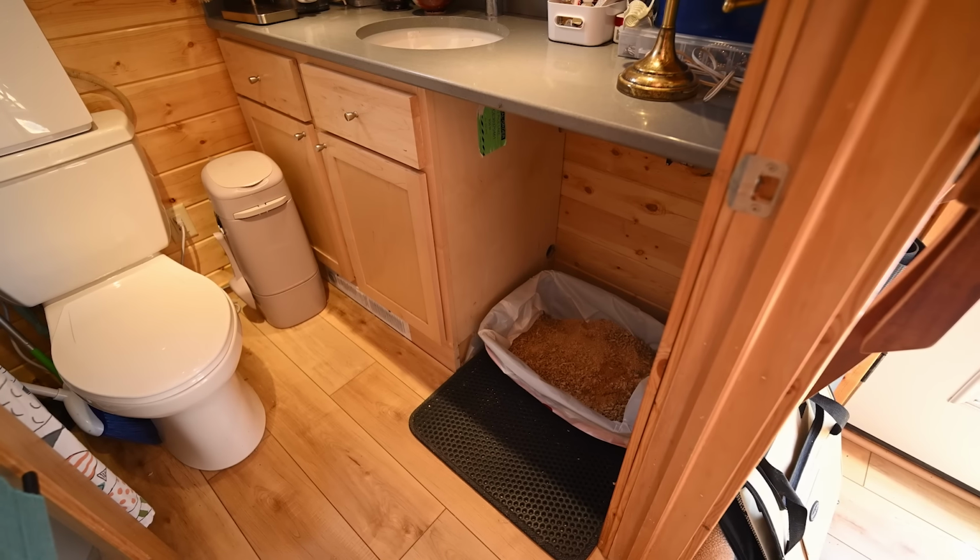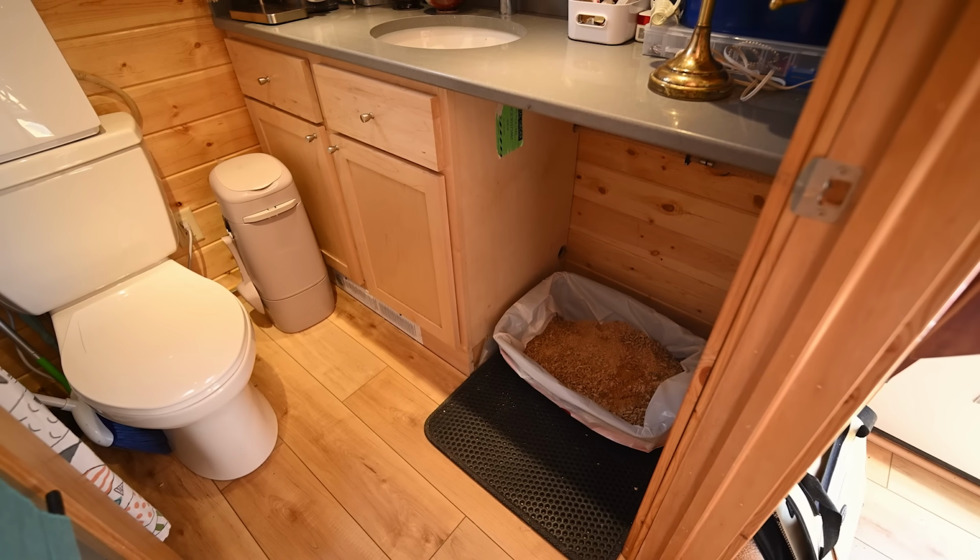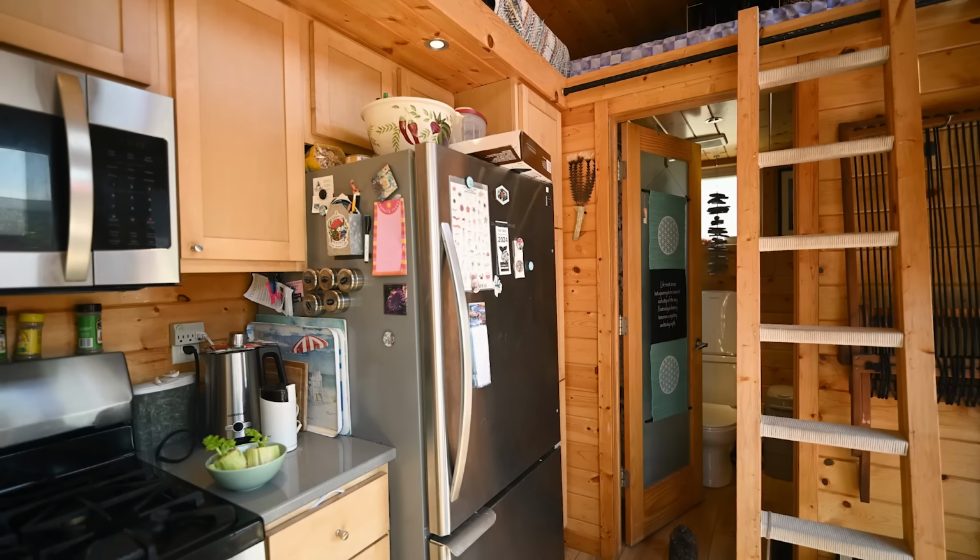This model also came when I bought it with an all-in-one washer dryer. Personally, I don't recommend those. So I took it out in order to be able to have a space for my cat's kitty litter.